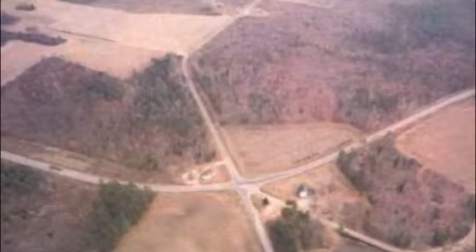It sits a little more than 2 miles to the north of the Five Forks intersection. And the Five Forks intersection is just that. It's an intersection of 5 roads that come together.